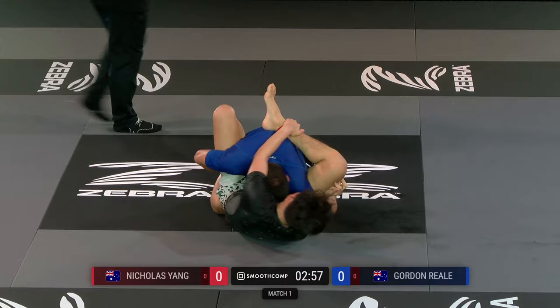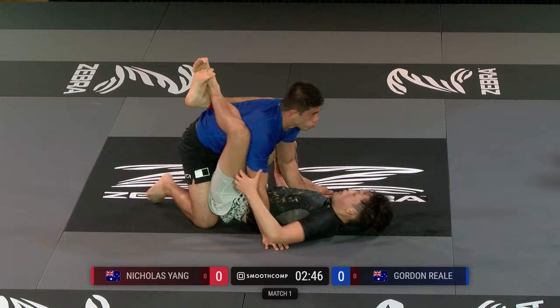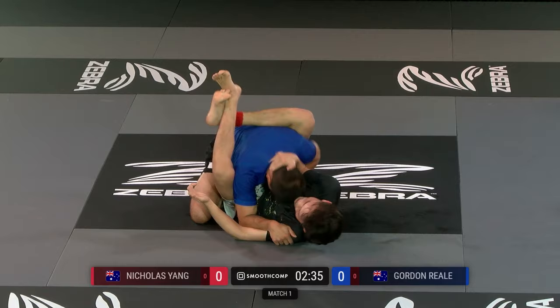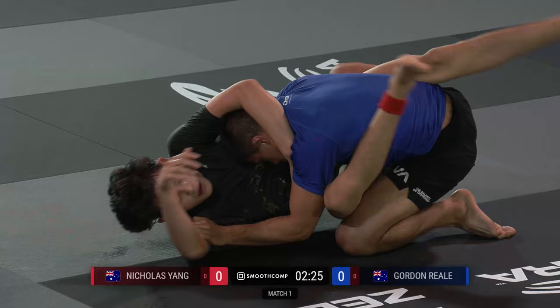Nick's potentially looking to set up a rubber guard, although as you can see, Gordon's driving heavily forward, which makes that really difficult. Rubber guard, or flexible witchcraft, as I like to refer to it. So you can hear Nick's coach, Pasha, giving him really sage advice. He's listening quite well, and he seems pretty calm underneath. But again, this final minute as we come up to it is going to be very, very interesting.